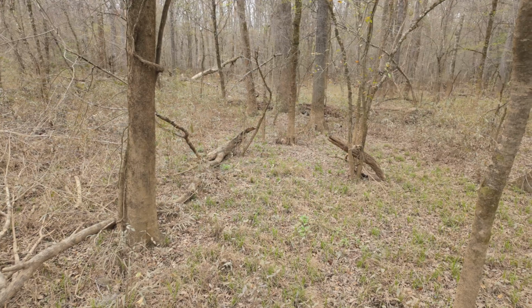It's kind of interesting to see the number of downed trees that have clearly fallen over the boardwalk that they've had to cut and probably repair the boardwalk. Found some wildlife, squirrels.